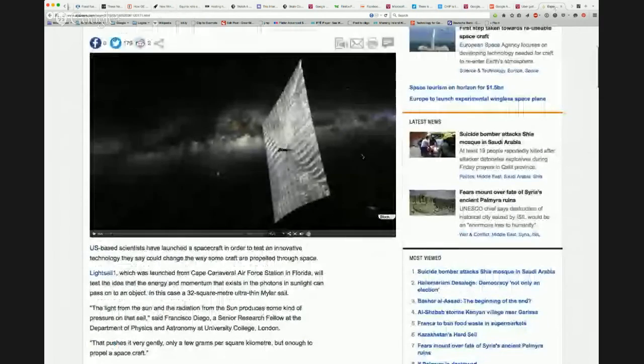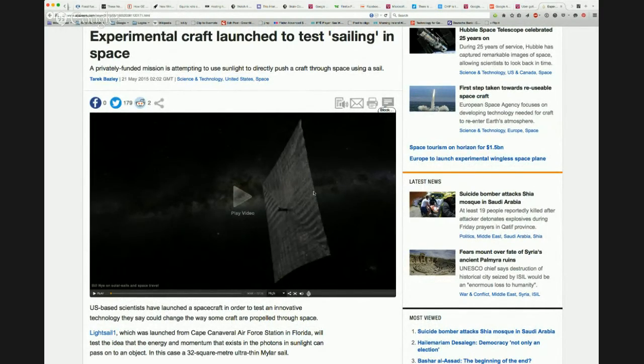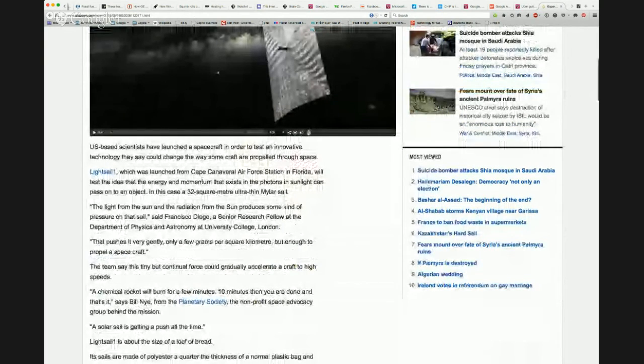Finally, last story, and this is a pretty cool one. An experimental spacecraft was launched yesterday to test sailing in space. This was privately funded, and it's using sunlight and photons in a huge sail. And there's a video here which explains it a little better. It's called LightSail 1. It launched from Cape Canaveral in Florida, and it's testing the idea.